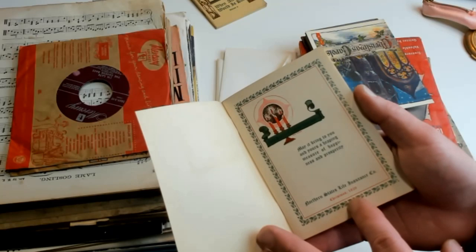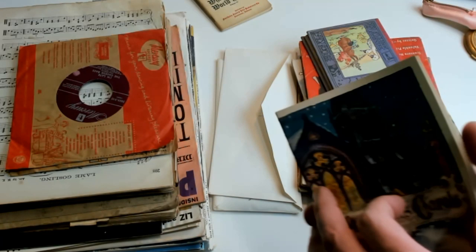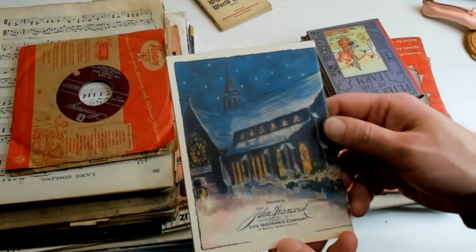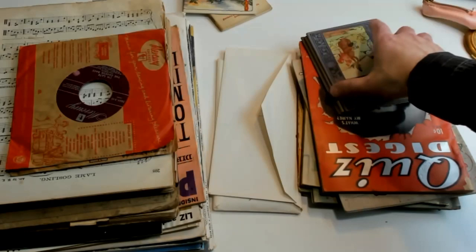I'll probably list them later on in the year, like at the end of third quarter, though. I've got a bunch of stuff like this I'm saving. Now's the time to buy all these Christmas items. This one's a John Hancock. Stuff like this I usually get about 14, 15 bucks for out of season, and then say 18, 20 in season. So just keep that in mind.